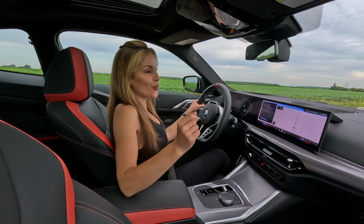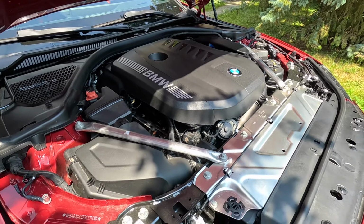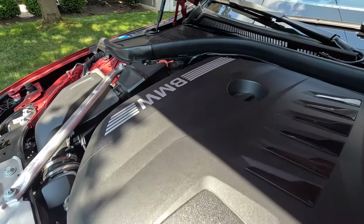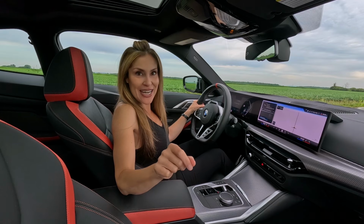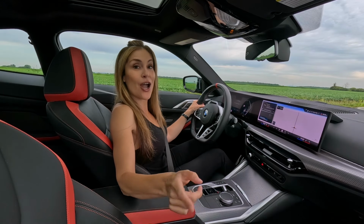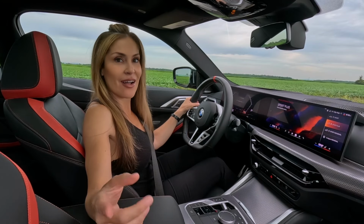So this 2025 BMW M440i xDrive Coupe is equipped with a 3-liter turbocharged inline 6-cylinder with an 8-speed automatic transmission and is supported by a mild 48-volt hybrid system. This is now producing 386 horsepower with 398 pound-feet of torque and looks like this off the line when in sport mode. Sport mode activated. Now, let's go.